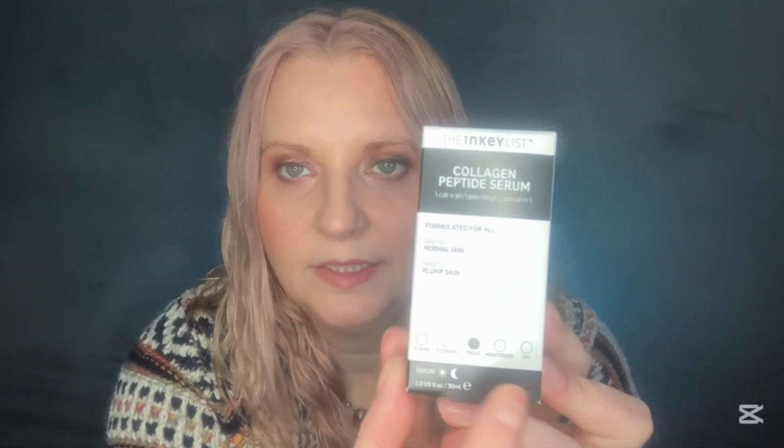So we got something from the Inkey List by the looks of it. Collagen Peptide Serum. Youth in a bottle. This collagen peptide serum works to plump the skin, diminishing the appearance of fine lines and wrinkles. Perfect for when you need a little pick-me-up. It says, best for normal skin, helps to plump skin. And it's got all different things down here. It says that one is treat, so you're treating your skin. And it's for morning and evening because there's a little moon and a sun there.